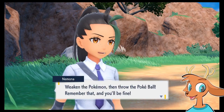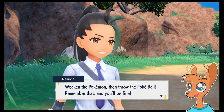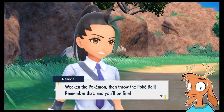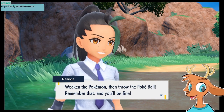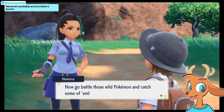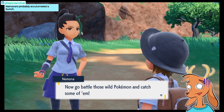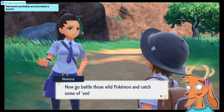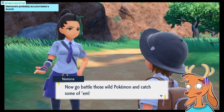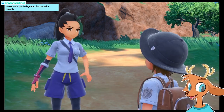Pocket specifically for Pokeballs. Kuzco's Pokeballs. The Pokeballs chosen specifically for Kuzco. Those Pokeballs. Weaken the Pokemon, throw a Pokeball at it. Remember, you'll be fine. Mona's probably accumulated a bunch. Yeah, probably. Well, no, she probably has lost a bunch because she's bad at catching Pokemon. She's probably just hucking Pokeballs at rocks, being like, it didn't work. Now go battle those wild Pokemon and catch some of them.